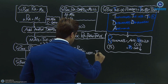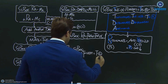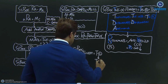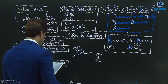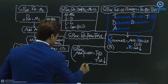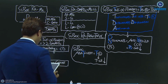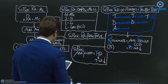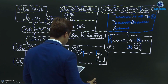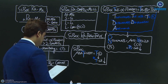of the T lymphocytes. Just write down T lymphocytes and leads to T cell proliferation. You can write down decreased T cell proliferation and cytokine production. So that is the drug that you need to learn, abatacept, so that you can remember T cell, T lymphocyte activation. The fusion protein abatacept modulates a key signal required for the activation of T lymphocytes, leading to decreased T cell proliferation and cytokines. A single word that you need to remember: abatacept is a T cell depletion, T cell proliferation.